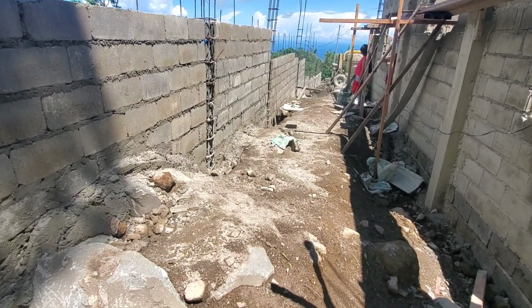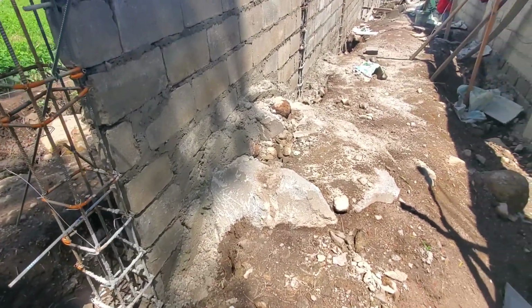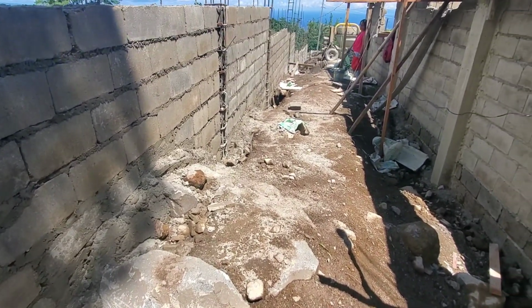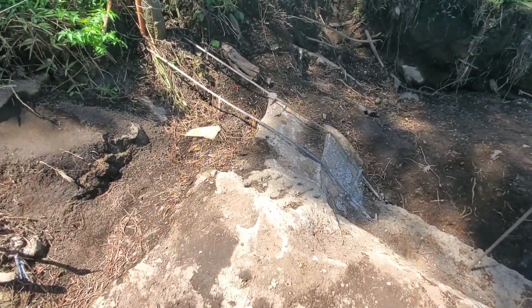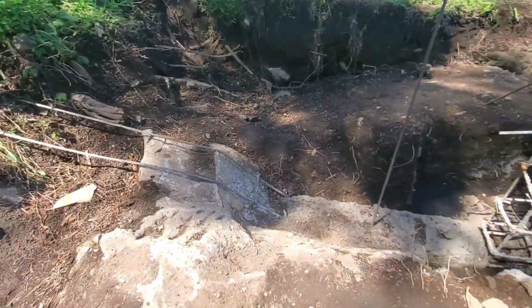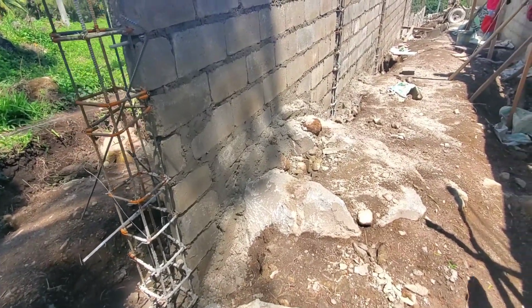Okay, I haven't shown this corner of the property in a while. This is where that series of giant rocks were, where the bucket broke with the excavator. So there was a rounded rock there, a big giant one here, and another giant one here. And it just happened to be right on the property line, right where the fence is going to go. So I wish I did more videoing over here, but they got this done in the afternoon.